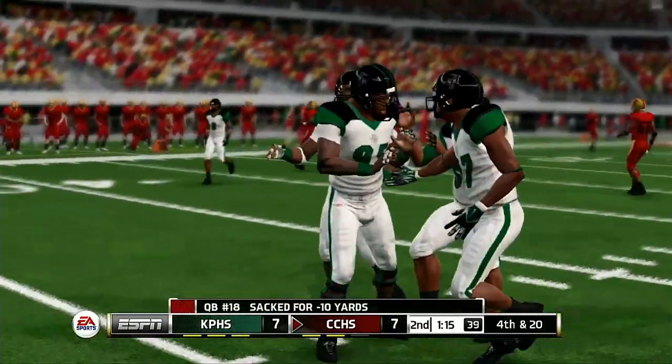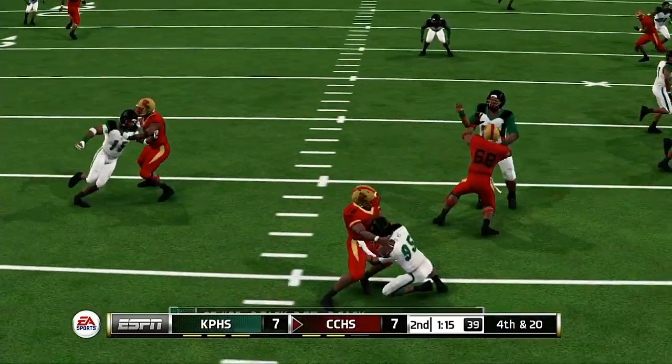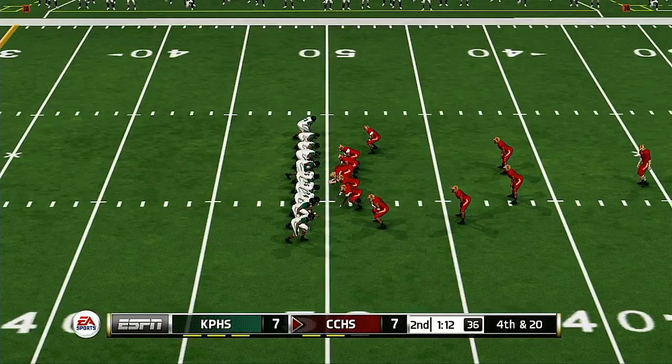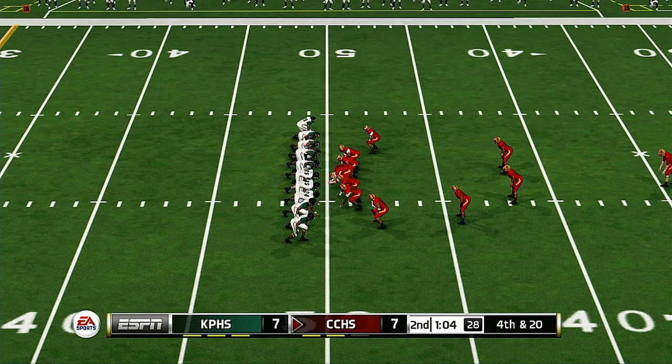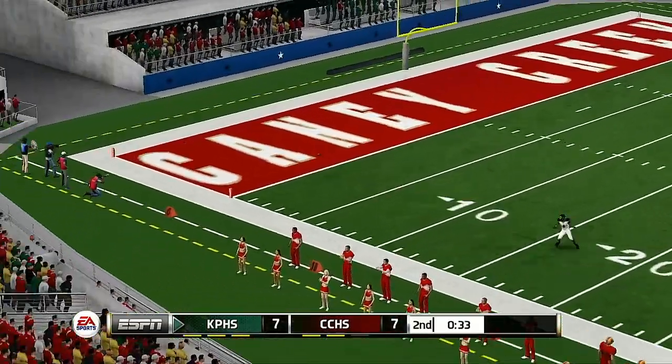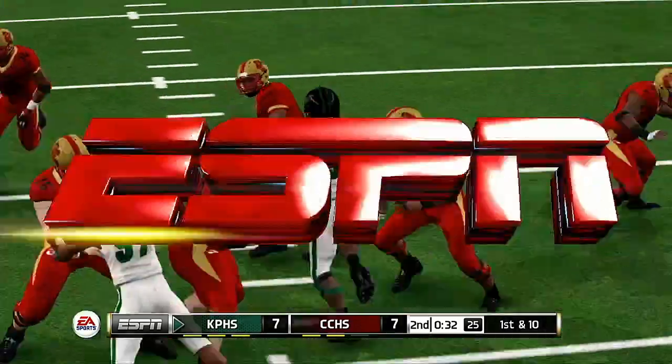And he can't get away from the pressure. The defense looks like they're going to send in the cavalry on this one. Little too much leg into that punt. They'll bring it out to the 20.